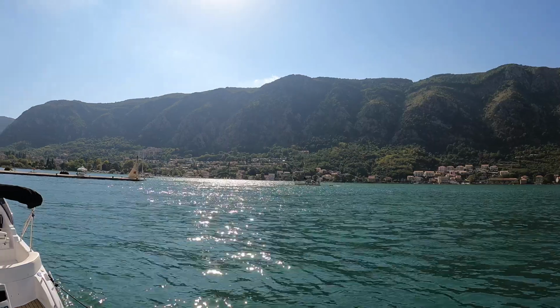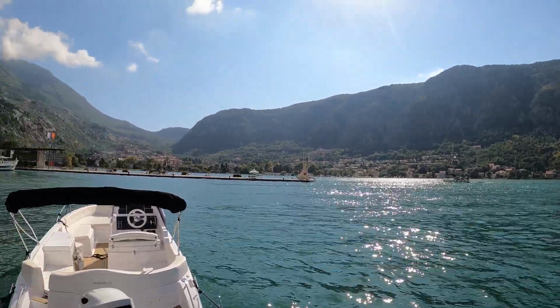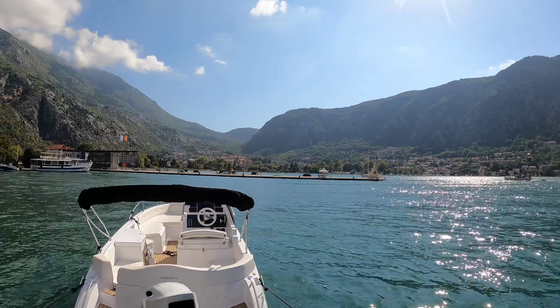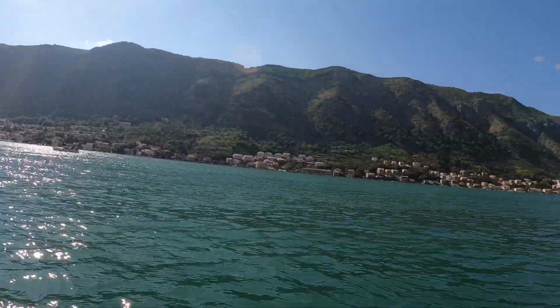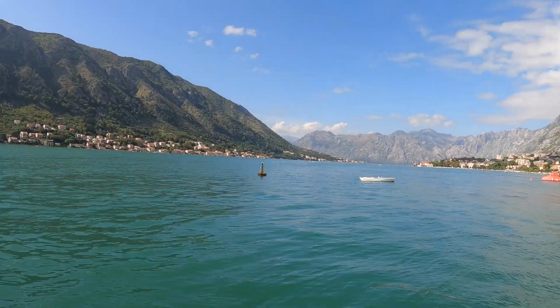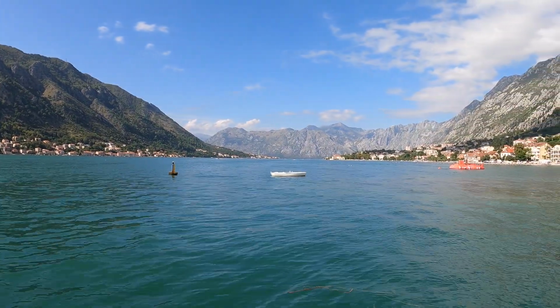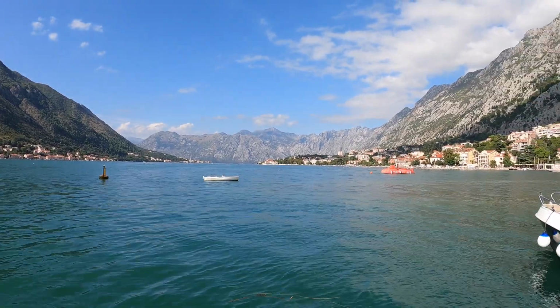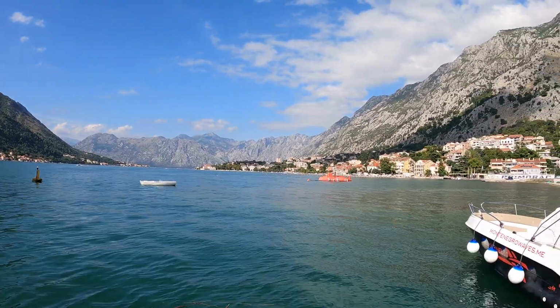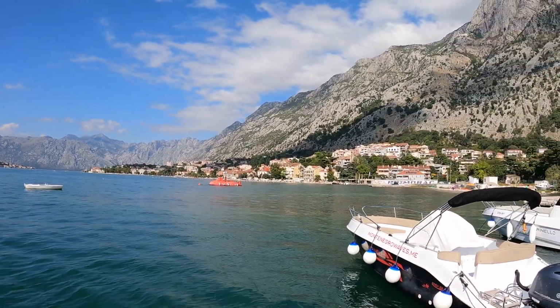Just the way the mountains, I guess, kind of surround the water, people think of it kind of as a fjord. And while that probably makes sense, it's actually officially called a ria. What is a ria, you ask? Well, I had to look it up too. It is a submerged river canyon. How about that? A little vocabulary lesson here as well.